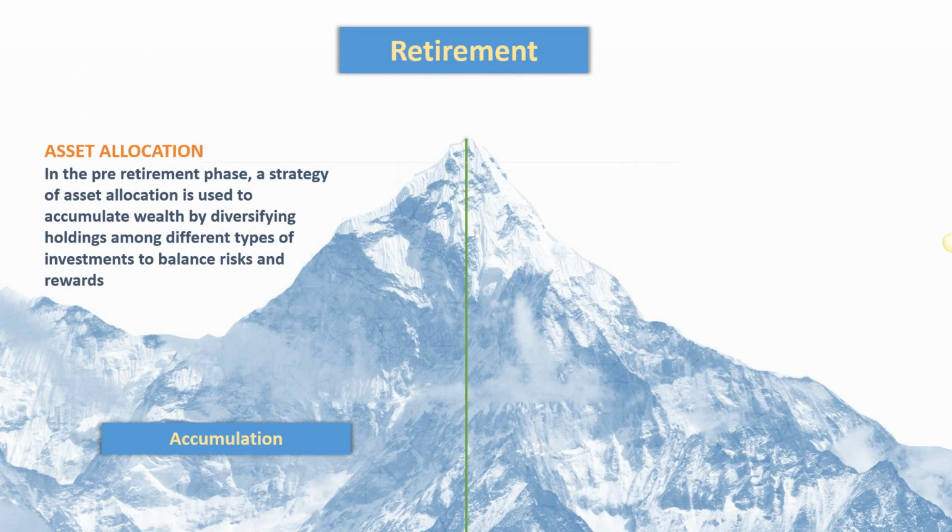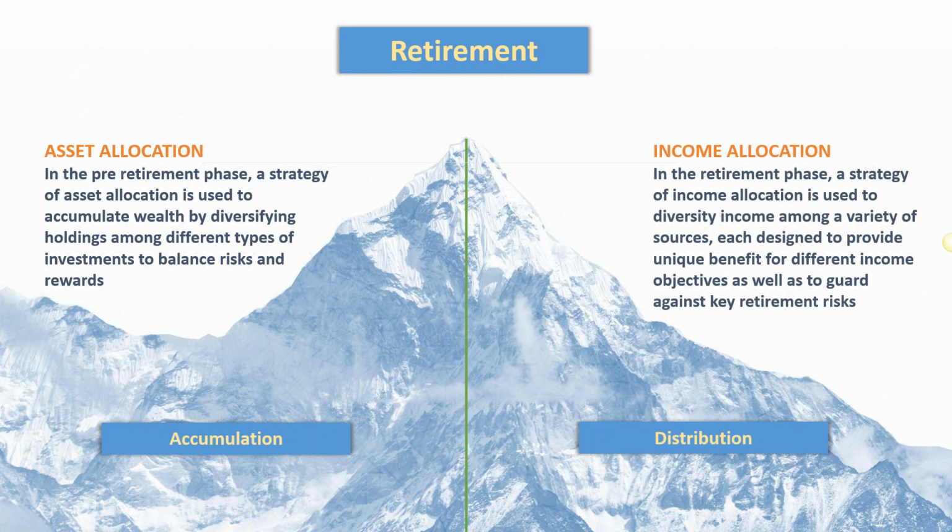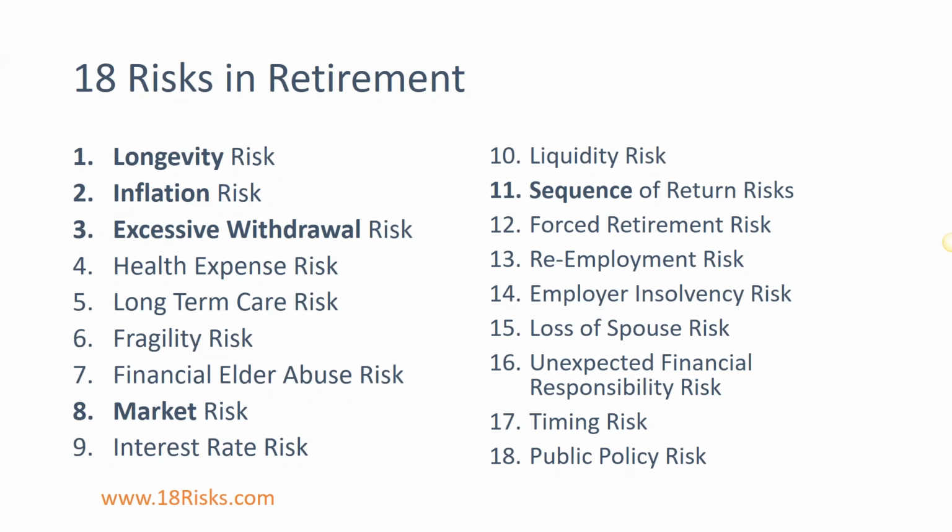Well, you know this. Retirement is like Everest. You climb, the climbing side is accumulation, and you're trying to reach the top, and then you get there, and it's a whole different ball game. Coming down the mountain is distribution, and that's where a lot of the risks lie in retirement. I'm not going to cover the 18 major risks as outlined by the American College where I teach, but you can find them at 18risks.com.